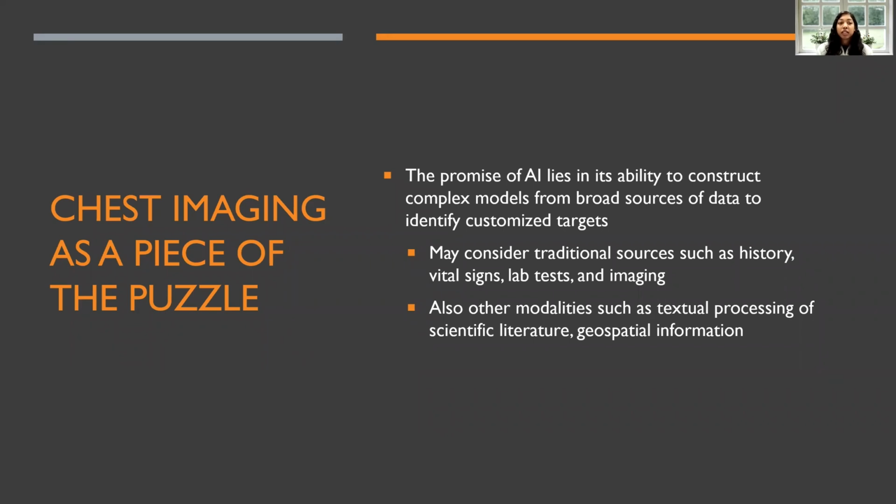And chest imaging is only a piece of the puzzle, as we've seen in some of the applications of chest imaging beyond just the diagnostic realm. So the promise of AI lies in the ability to construct complicated models from broad sources of data to identify customized targets. So when we think about data, chest imaging is one piece of data, but we may also consider both traditional sources of data, such as history, vital signs, lab tests, imaging findings, as well as other modalities that have not been traditionally used in biomedical studies, such as textual processing of the scientific literature, geospatial information. So AI may provide a technique to crunch through all of this data at multiple scales, and derive new insights, of which chest imaging is only one piece of the puzzle.